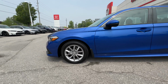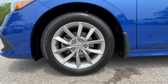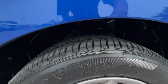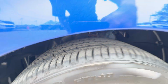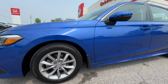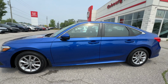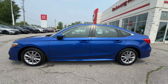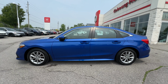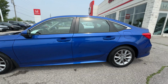Now, this EX model gives you these great looking 16-inch alloy wheels, good Firestone rubber on there as well. It looks like the rubber is practically new. Maybe hard to tell from that view, but anyway, you have to trust me, the rubber is fantastic, and we got nice looking wheels on here. Now, as we do this tour, I will point out any dings, dents, scratches that we may find. Taking a step back here, you can see from a side profile, it's a good size sedan. You can fit 5 adults in here. You're going to see that when we get to the interior shot.